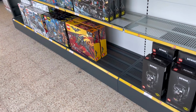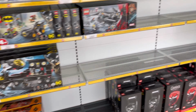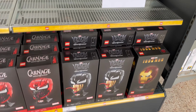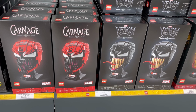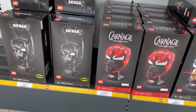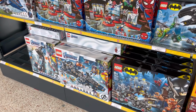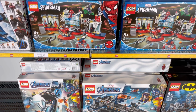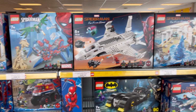So we come here to the kind of superheroes. You've got Marvel and DC together. I think they're expecting some new stuff to come out in June. And we've got some of the masks down here. I think Jordan wants the Venom one. And Carnage, I'm sure. And there's Batman's there. Then we've got some of the Avengers stuff, the Avengers Tower, and some Marvel things in here. Some Far From Home stuff. Jordan loves all this stuff.